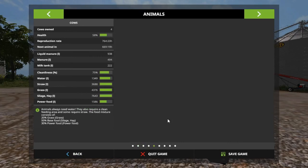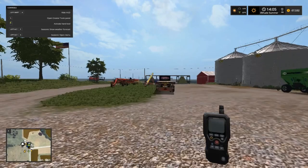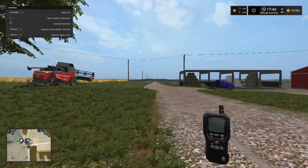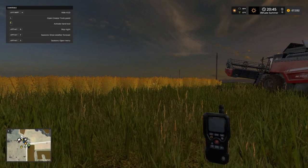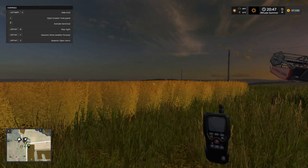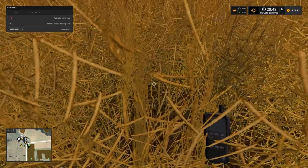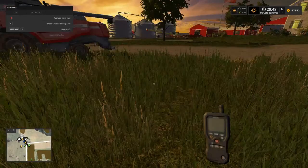My cows, my lovely cows. Okay, I'm good for a little bit. They clean them before night. I'm just kind of slow it down a little bit, run it just a little bit, and then slow it down the rest of the way. Still 83%.